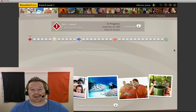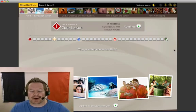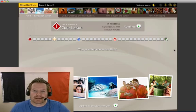So I just finished installing Rosetta Stone French on my laptop, and we're here looking at the home screen. I've got my Rosetta Stone headset on, so I'm geeked out and ready to go. One of the first things that I noticed during the installation process is that it prompted me to set up a user. With Rosetta Stone, you can set up multiple users. So let's say, for example, that you wanted to learn French with your spouse, with your child, or with a friend. You could do it on the same computer and track your progress separately.